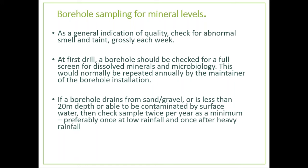So the general recommendation that we're likely to pass out to the industry is that it's probably a good idea once a week to just check generally for abnormal smell, taint, colour, which would probably happen anyway. But at first drill, we are suggesting that a full screen should occur for dissolved minerals and for microbiology. And usually the maintainer or whoever runs the borehole would repeat that annually on the producer's behalf.